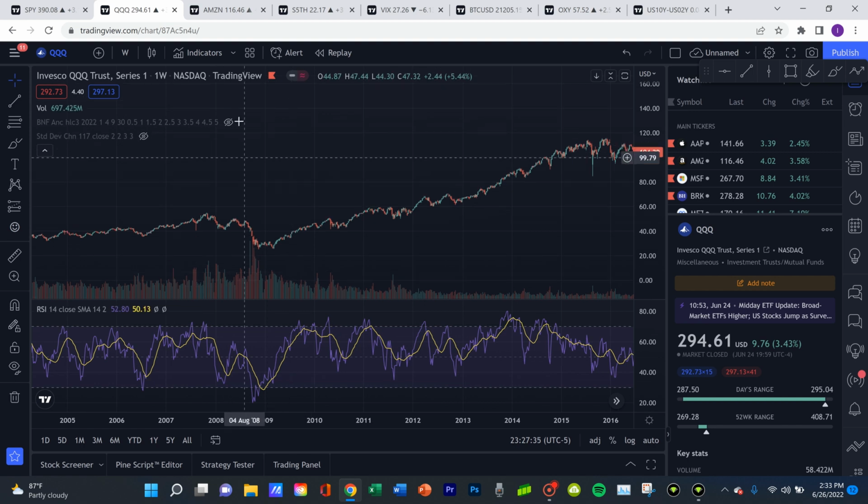So it just depends on what your overall long-term thesis is. Do you feel like we're going to be in a recession? You know, we could go lower. If not, then this would probably be a good time to accumulate. And there's also some other indicators that support that as well that we'll look at here in a little bit.